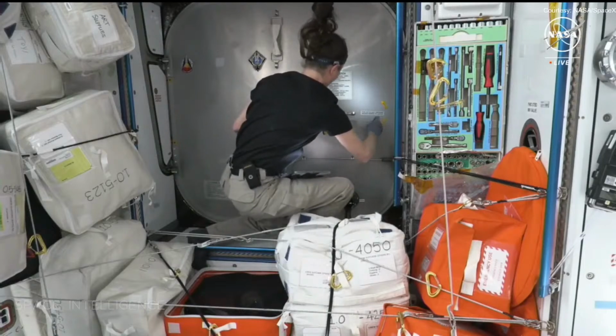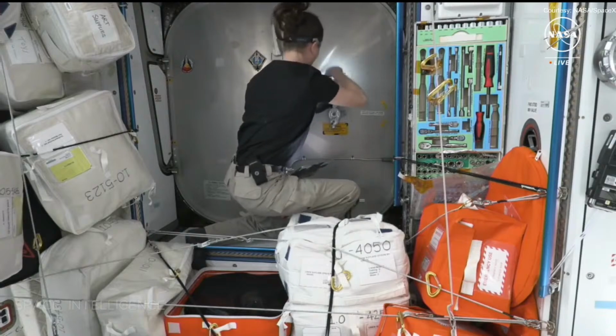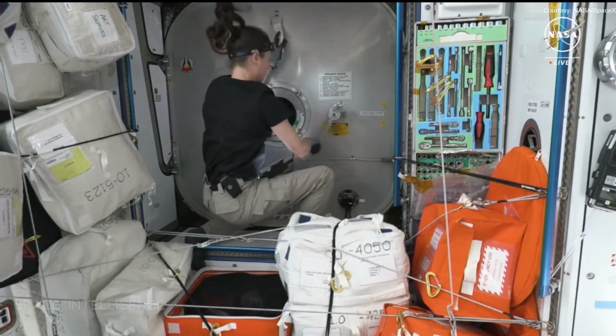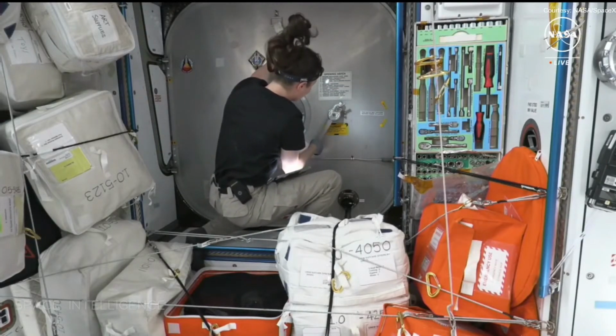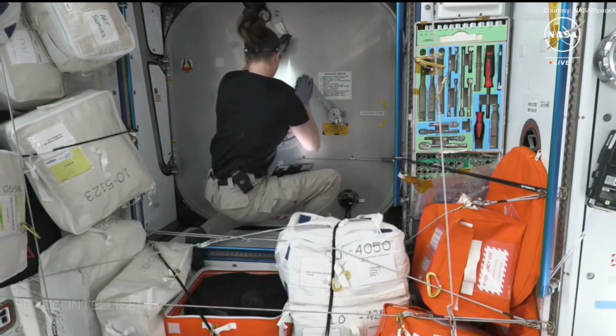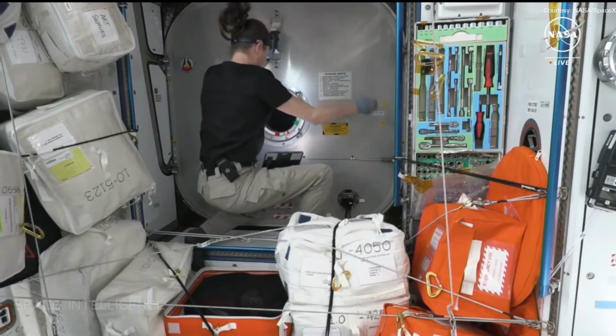And this view inside the International Space Station of NASA astronaut Tracy Dyson. Again, she's working through those hatch closure procedures. The APAS hatch is closed. Following this, they will depressurize the vestibule. That's the area that will be exposed to vacuum following the undocking of Dragon.